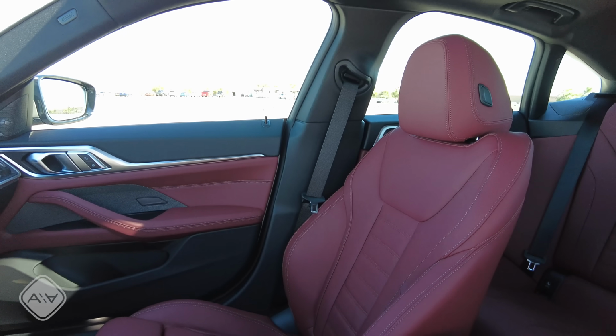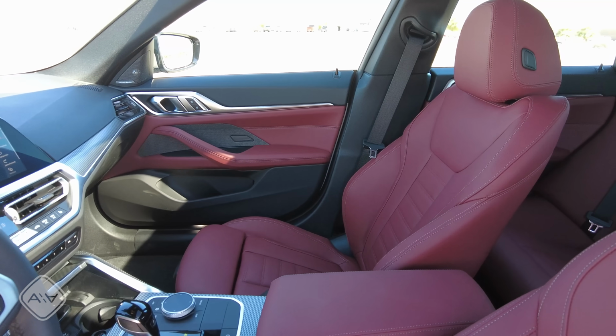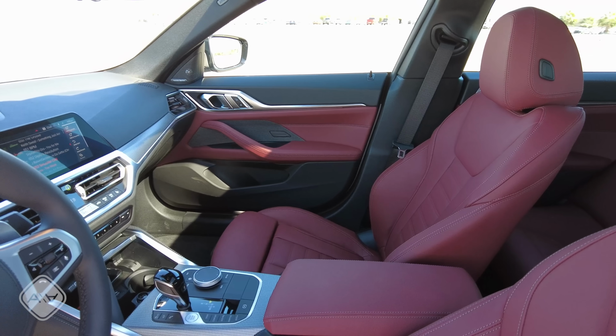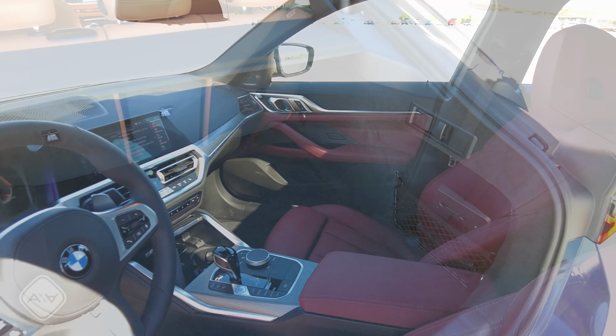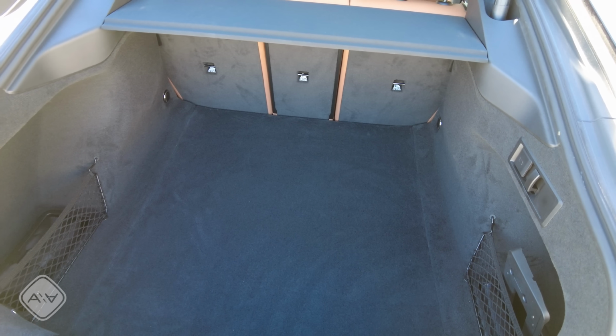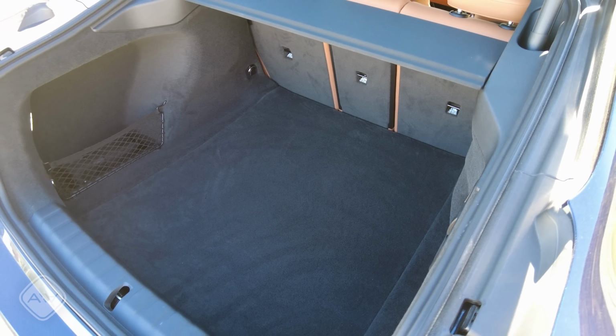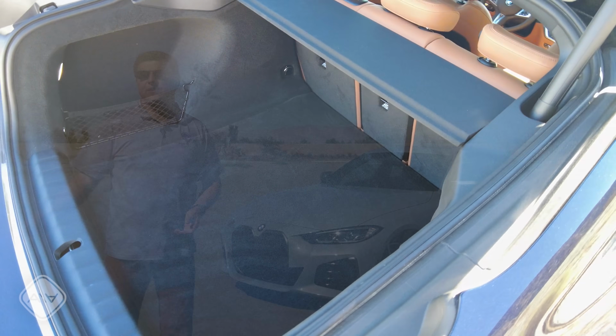It really is an interesting twist that BMW gives and BMW takes away with the Gran Coupe model. Obviously, the rear passenger area is not as comfortable, not as practical or pragmatic, but the cargo area is much more practical. BMW's 12 cubic feet of cargo capacity is probably a typo in this model, because you could certainly fit more luggage in here than you can in the 3 Series.